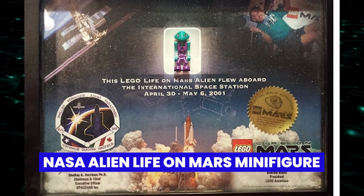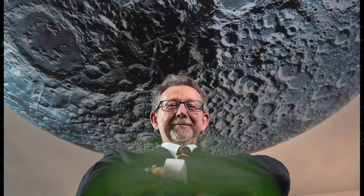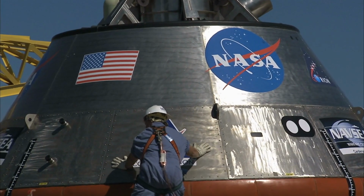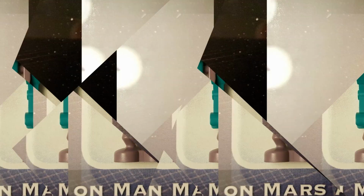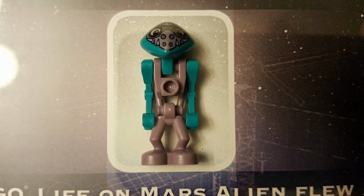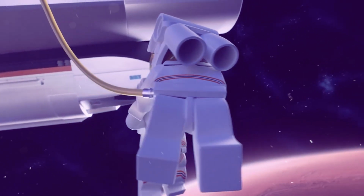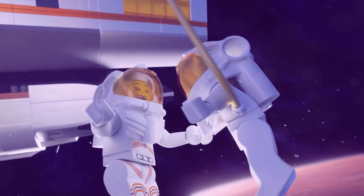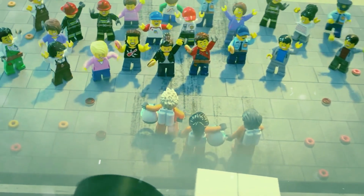NASA Alien Life on Mars minifigure. Did you know that NASA and LEGO collaborated on a number of fantastic projects over the years? Yes, the leading space exploration company in the world collaborated with the toy company to create the Life on Mars line. This amazing alien from Mars was part of the limited edition minifigure range. The minifigure was then sent to the International Space Station and traveled across the world. Presently, there are even ways you can build a figure of yourself using LEGO.